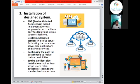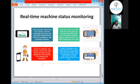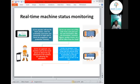So this was about the creation of the cloud manufacturing shop. Then, how to ensure real-time machine status monitoring? This was achieved in several steps, several procedures which we followed.